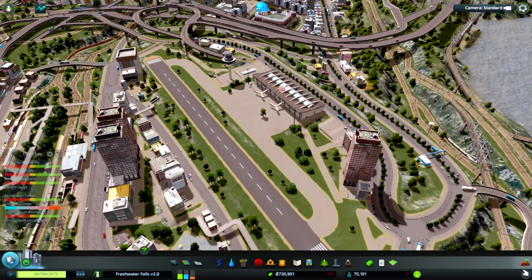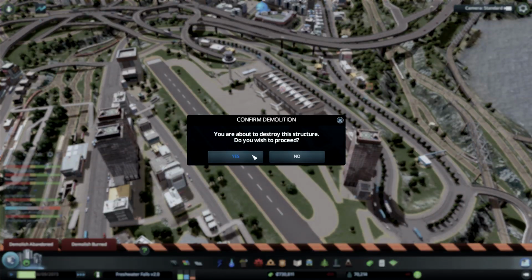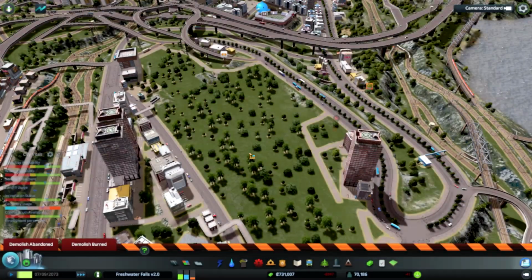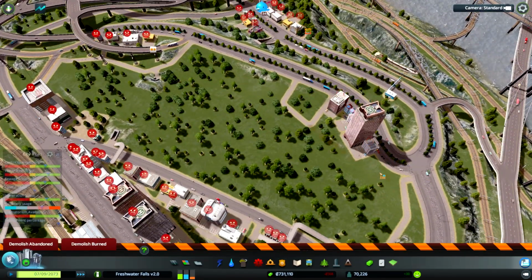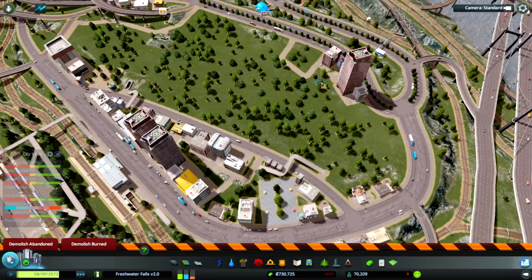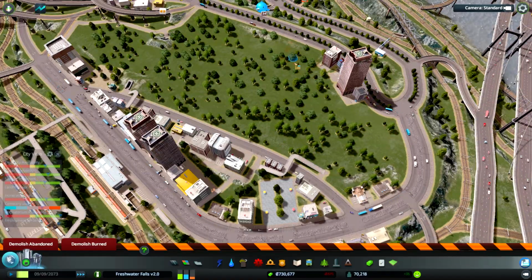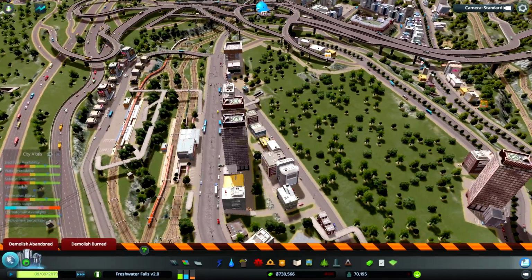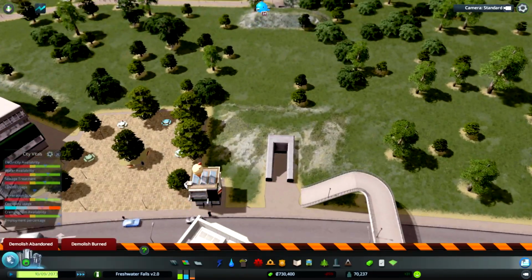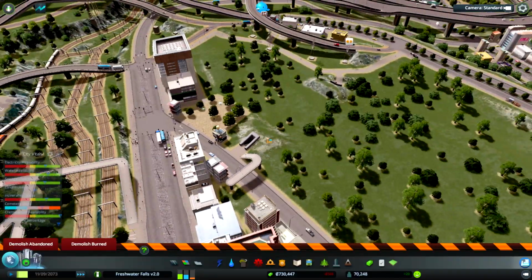Not super realistic, so let me go ahead and just destroy this, and this, and this. Clean up some of these paths right here. I'm going to turn this section into a tourist attraction, basically. Huh. There's still an underground pedestrian path right there.